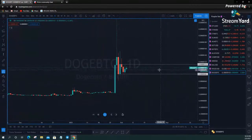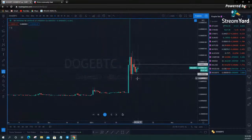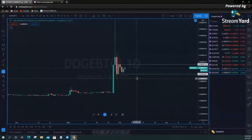We've been going for about an hour and 18 minutes, guys. I'm going to go ahead and wrap it up. Let me go over these real quick just to make sure I didn't miss anything. Long-term LTC/BTC chart looks horrible, maybe a temporary bounce.